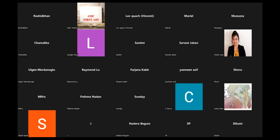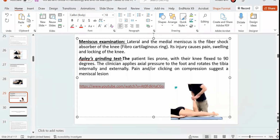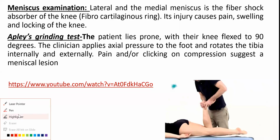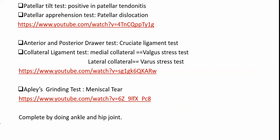Cool. That's everything that we need to do for the knee examination, right? So that brings us to the finishing of the knee joint. Now, when you finish a joint examination, always say at the end that you would like to finish this knee examination by doing the ankle and hip joint. So always one joint above and one joint below, we need to do it.